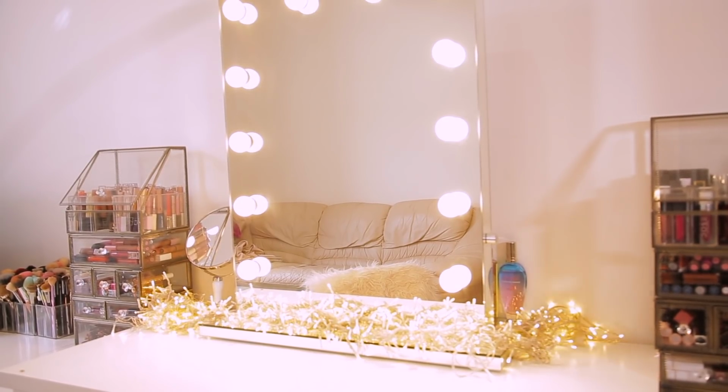This is the infamous Hollywood mirror. It's from illuminatedmirrors.com. I'll leave everything down below anyway if you're interested. And then you'll probably see my fairy lights flashing as well, in my Instagram videos and in my YouTube videos. These are just curtain fairy lights from eBay. They look really nice because they go out of focus and so they give more of that kind of bokeh, I can't remember what it's called, effect.